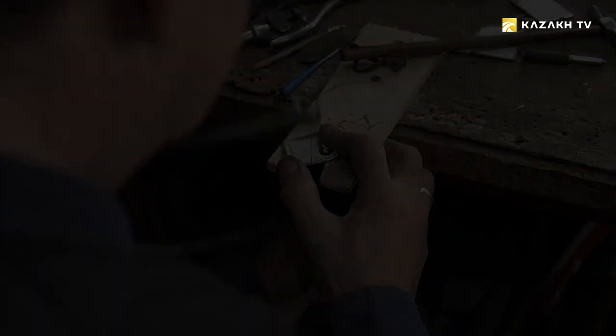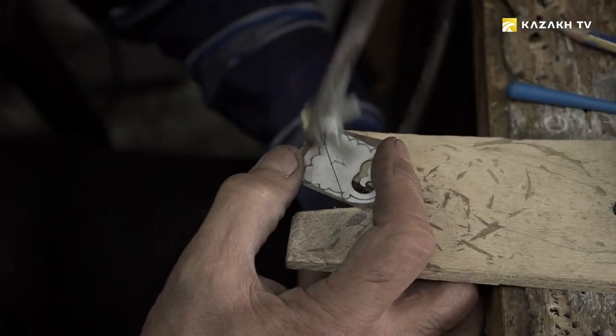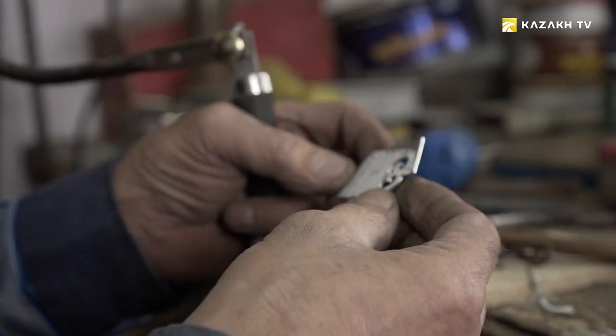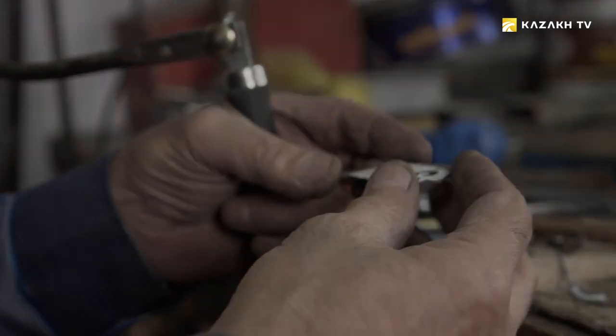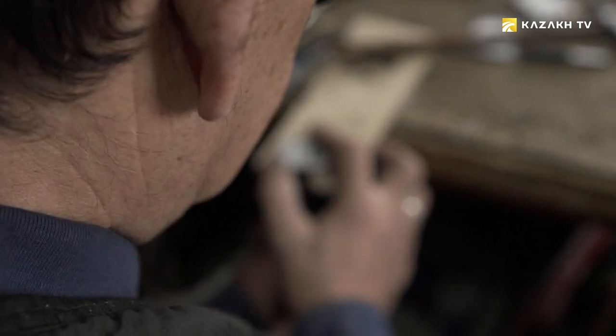There is a smell of leather and wood in the workshop. There are tools everywhere, templates, parts of saddles, and threads. It becomes clear from the first sight, people who work here love their job. But now we will return to the process of making a saddle.